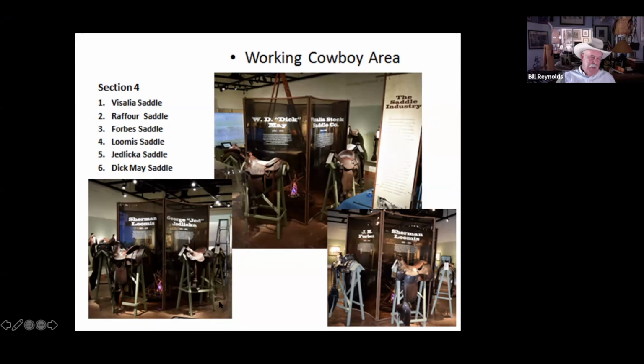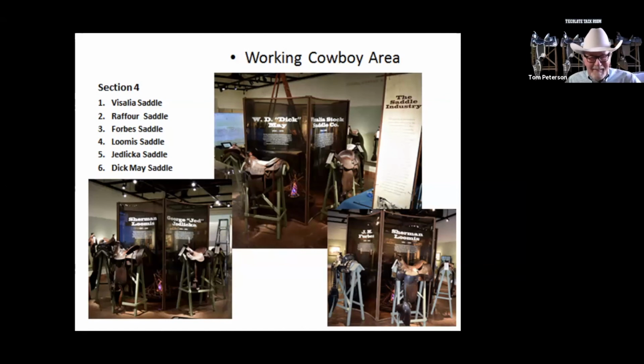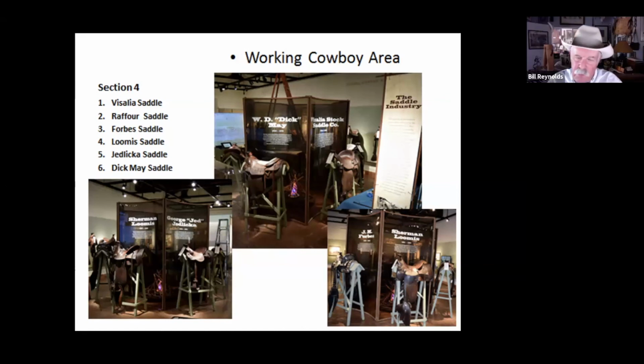Well, one of the things that came out of this show that was the most popular, and you can see in all three of the pictures, you can see kind of a red glow inside the plexiglass. Yeah. And this was all of these forms are made out of rebar.